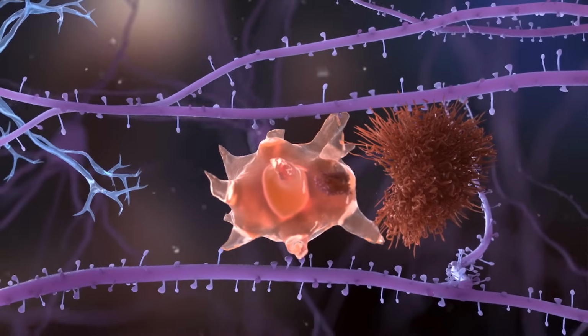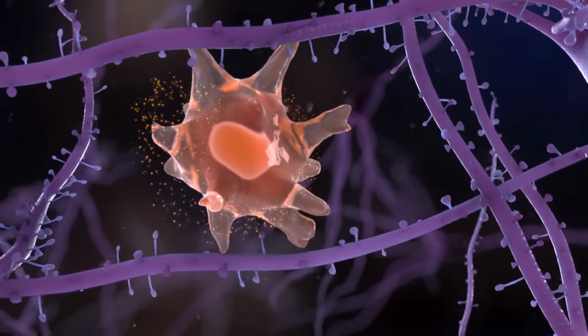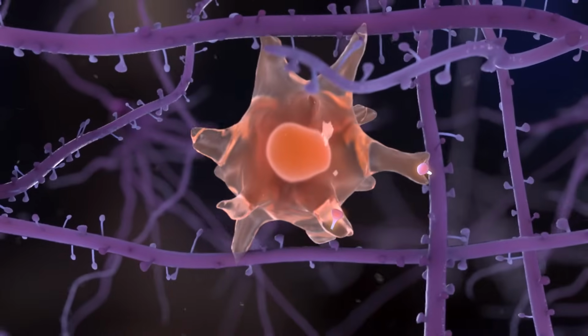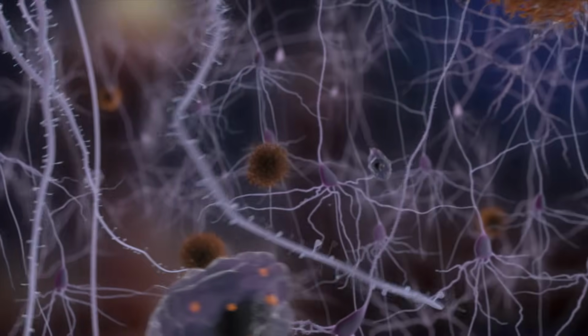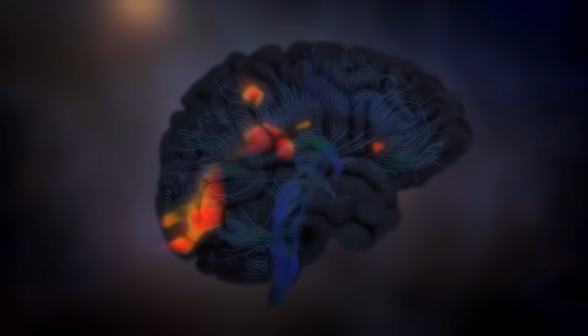Microglia take up A-beta, but they also get activated by it, triggering the release of inflammatory cytokines that can damage neurons. The microglia also start to remove synapses by phagocytosis. As synapses start to malfunction and neurons die, abnormal patterns of activity emerge, and eventually the brain can't process and store information properly.